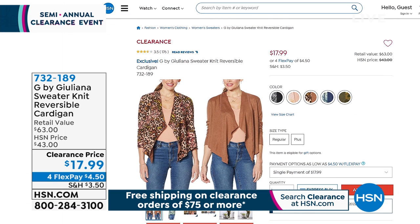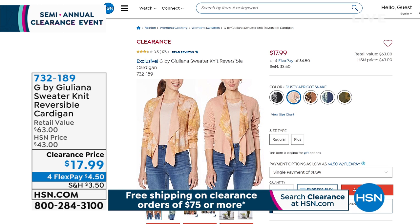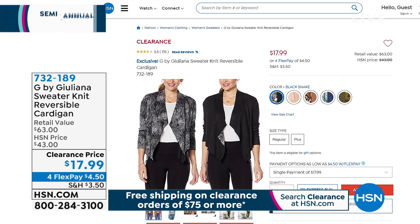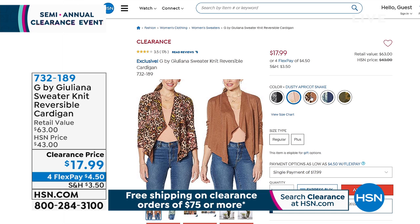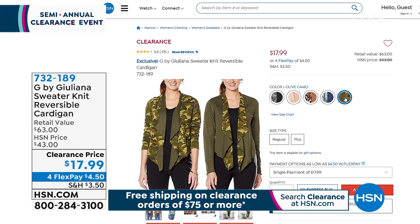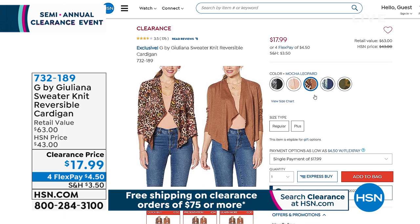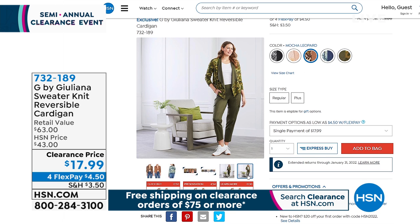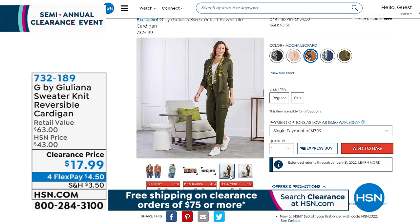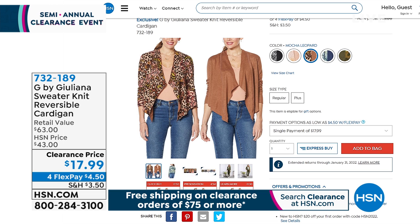713-693 is your number. And, okay, my next hour, I can't even breathe. It's so fabulous. Juliana and I have been jumping over the moon. Okay, check this out. This is a sweater knit, beautifully constructed, completely reversible cardigan. $63 retail value. We've sold thousands of these at $43. It's $17.99. And I am here to tell you that the whole hour is like that price point. It's ridiculous.